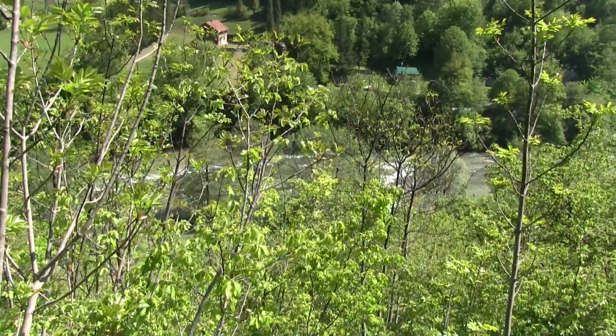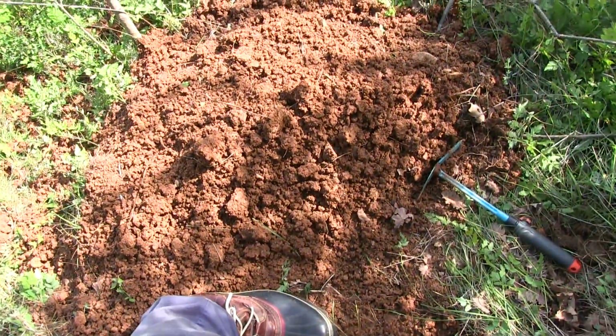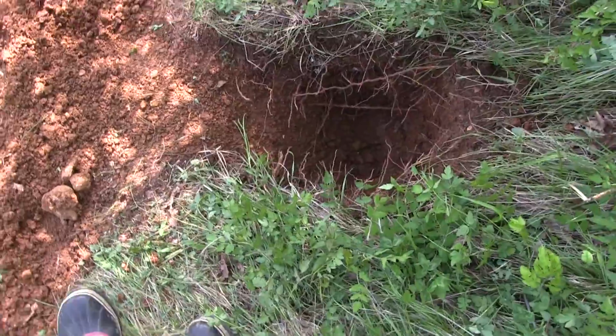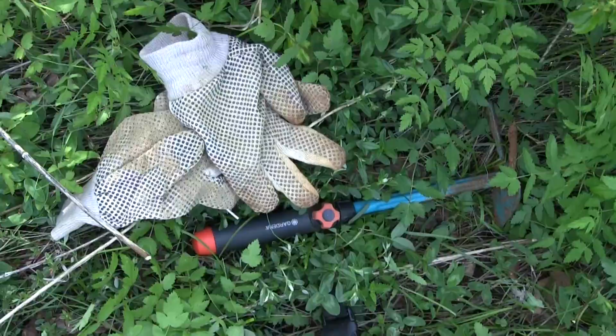Alright, so we found a relatively open space of a few meters here. I've got a little tool for just this kind of thing. So far it's just soil. Alright, so we have a non-conclusive dig for the day.